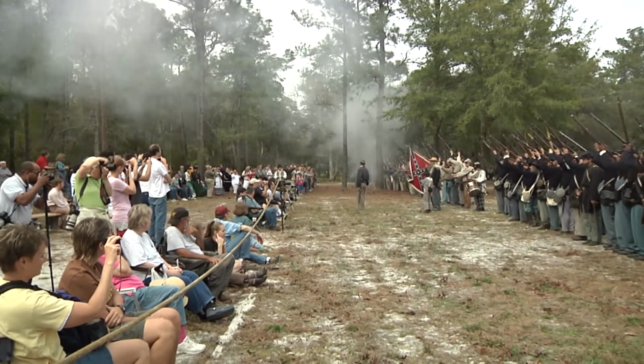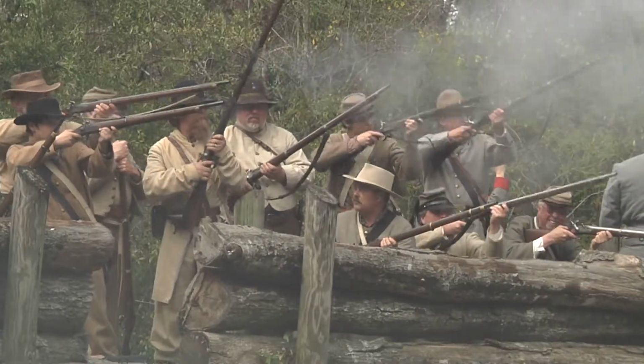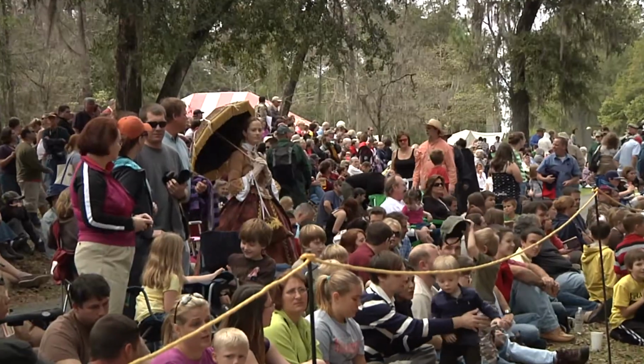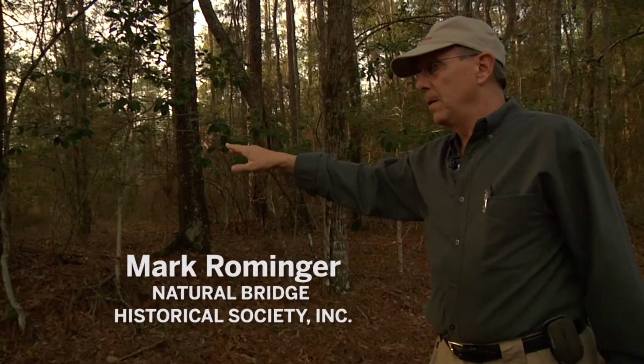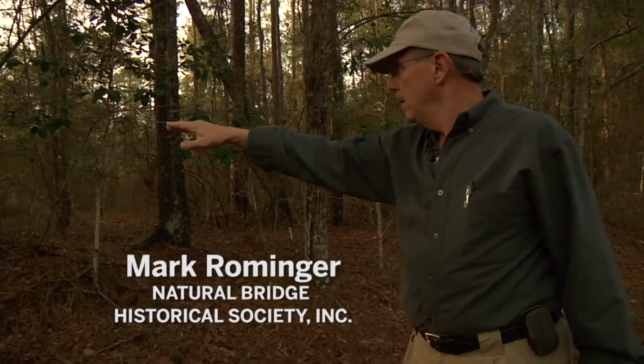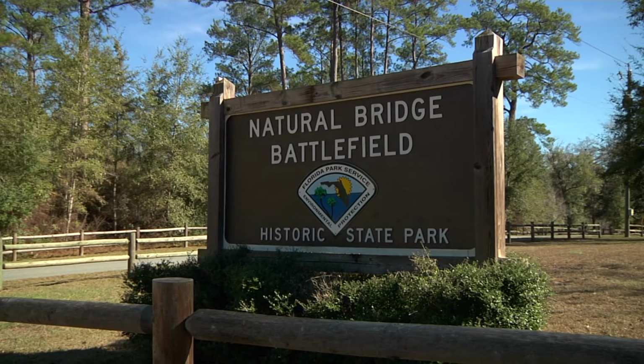Each March, the Natural Bridge Historical Society, Inc. brings together Union and Confederate reenactors and invites the public to watch, learn, and explore history. There's one gun on a map that would have been right in this position, within a few feet or few yards of right here. Mark Rominger is past president of the Natural Bridge Historical Society.